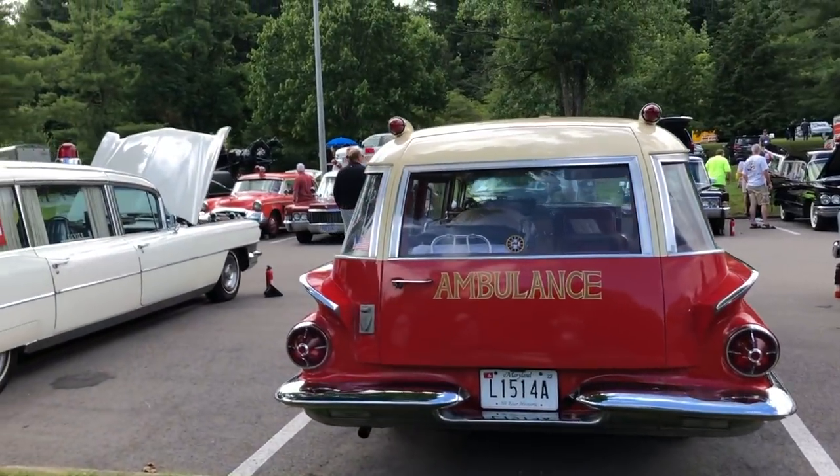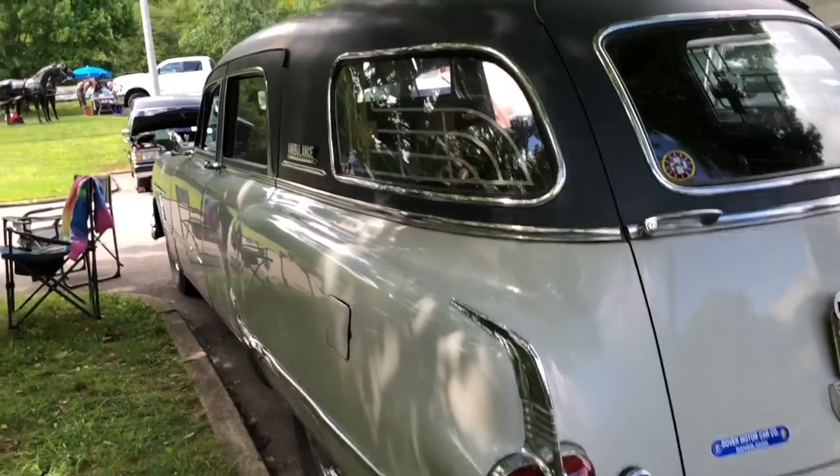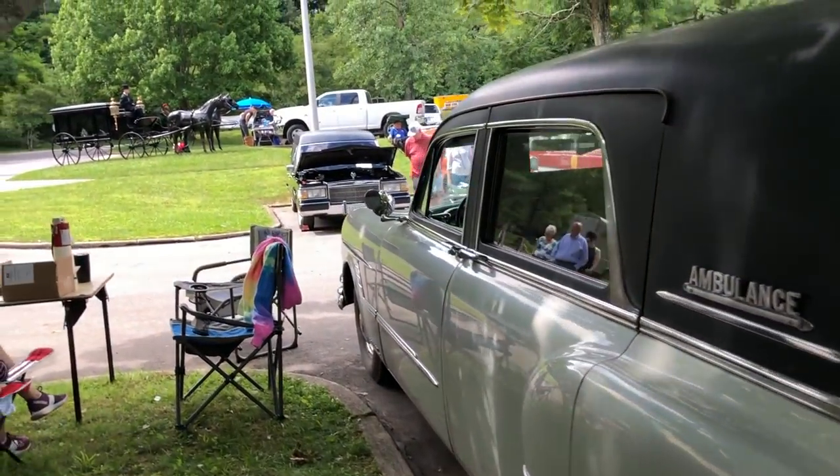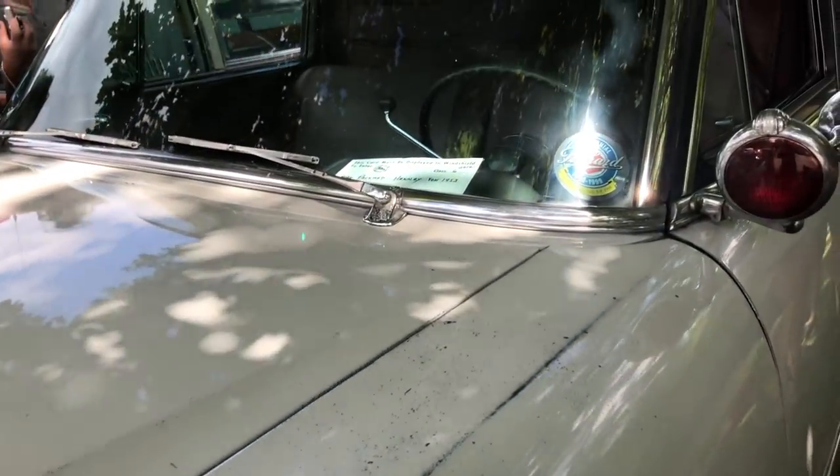A lot of ambulances up here. This is pretty cool. Apparently this is a Packard. Never seen a Packard ambulance before. You can tell this is really original. Original interior too. Wow.